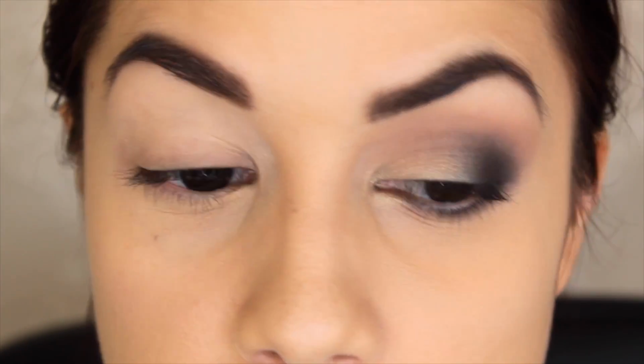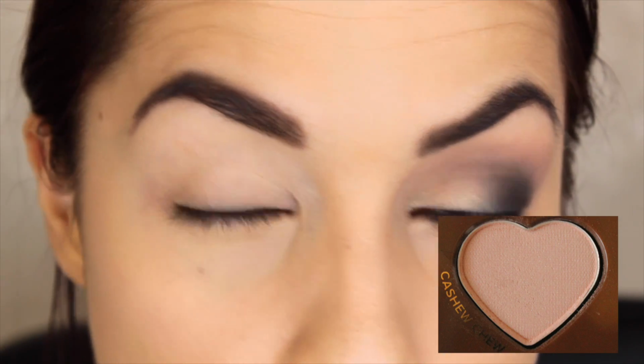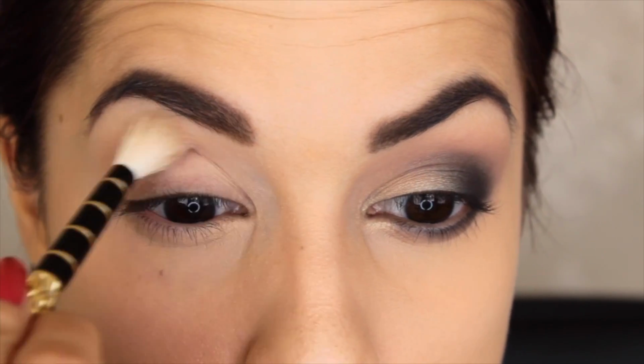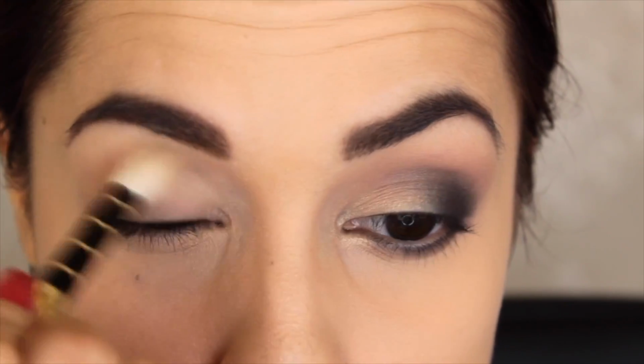Next, to start defining the crease, I'm going to go in with a shade called Cashew Chew on a big, oversized, fluffy crease brush. And I'm going to go into my crease and then go more on the upper crease area and blend that out towards my brow bone.